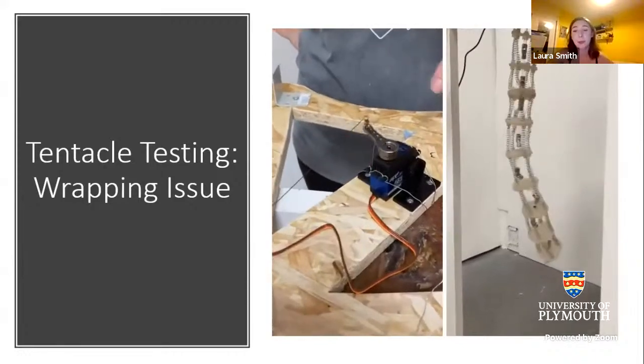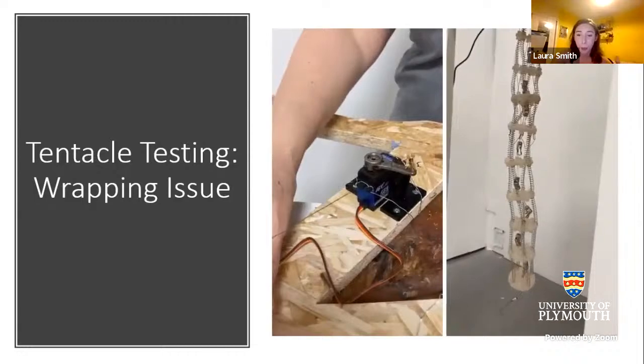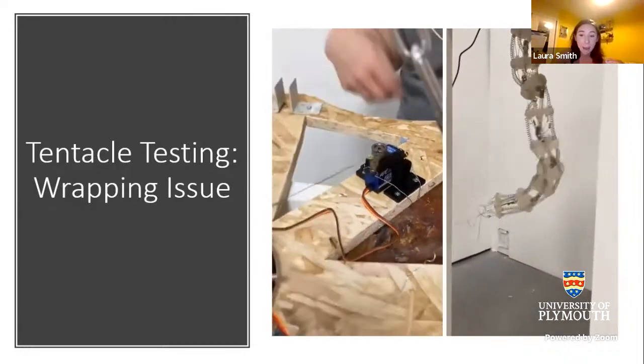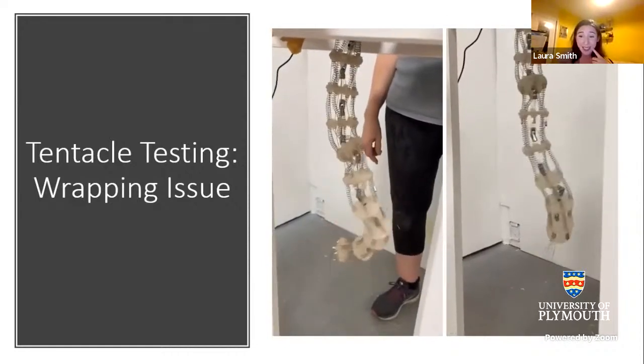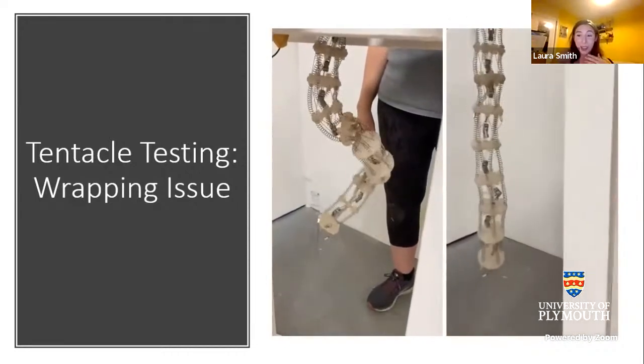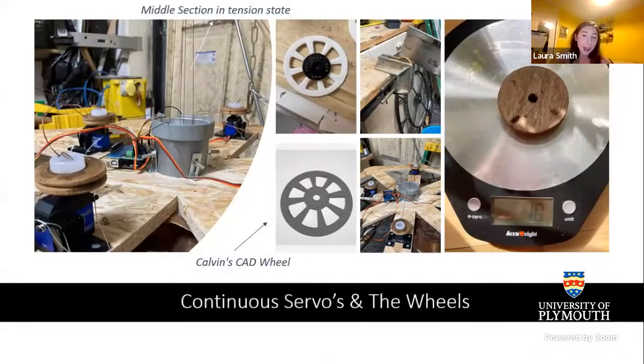So to counteract this, Calvin suggested that we would need some kind of wheel to act like a pulley. But looking back from a convenience and performance perspective, I wish I just bought Dynamixels so that I would have been able to drive the servo motor exactly how I wanted. So these were Calvin's initial CAD wheels to attach to my 4 continuous servos. But I was very disappointed with the print quality, and the groove around the edge of the wheel was practically non-existent. So I decided to make my own.